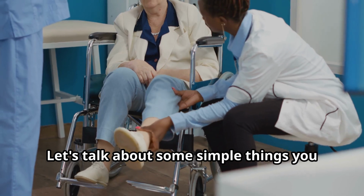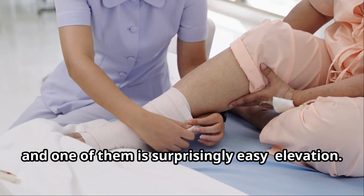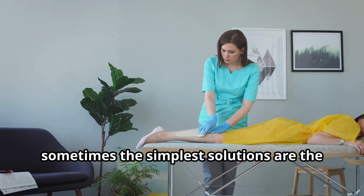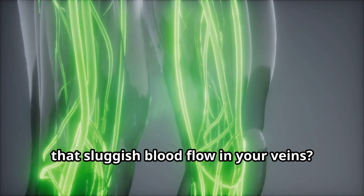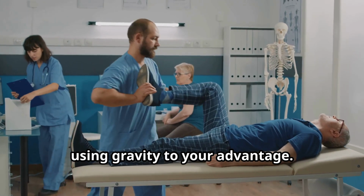Let's talk about some simple things you can do to manage the symptoms of DVT. And one of them is surprisingly easy: elevation. Yep, that's right. Sometimes the simplest solutions are the most effective. Remember how we talked about venous stasis, that sluggish blood flow in your veins? Well, elevating your leg helps combat that by using gravity to your advantage.